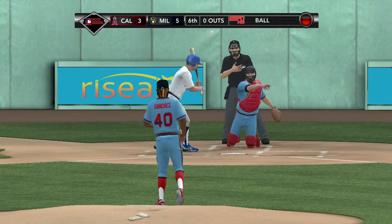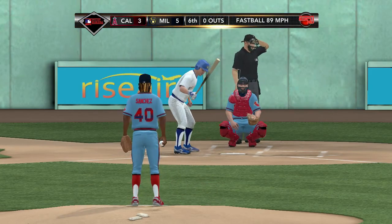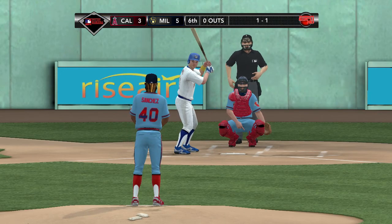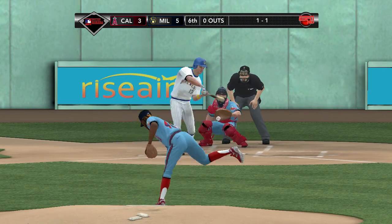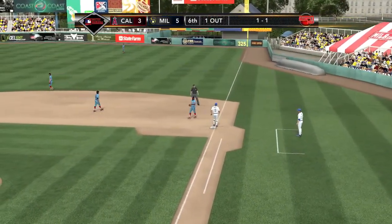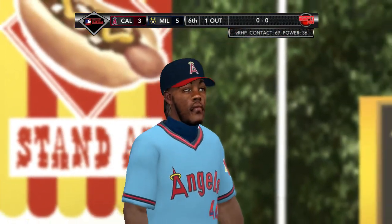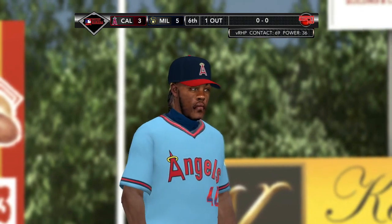Ball. Fastball misses low that time. 1-1. Hot shot towards the hole. He's out at first base. Nice play on the cover. That's a well-executed play right there, Gary. Hustled over, got the first base. Thought he might have had a strike out there. He's involved in the out anyway.